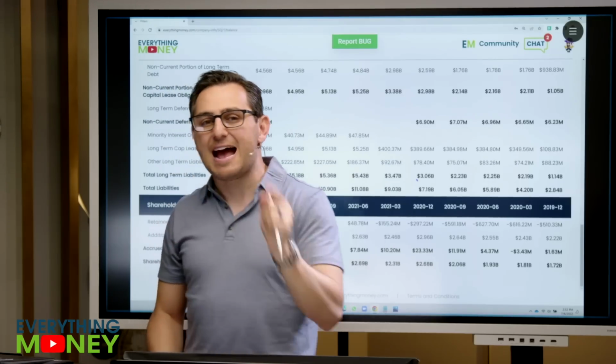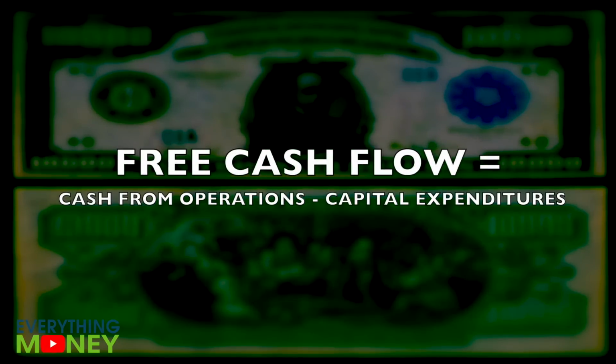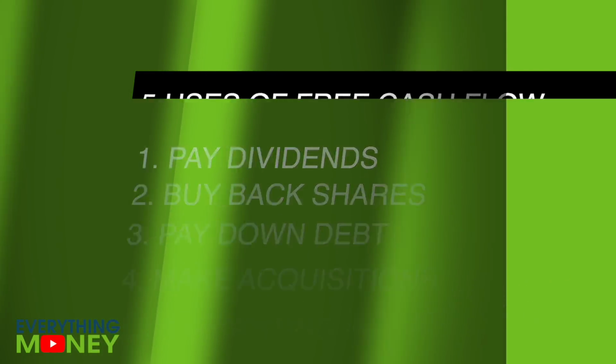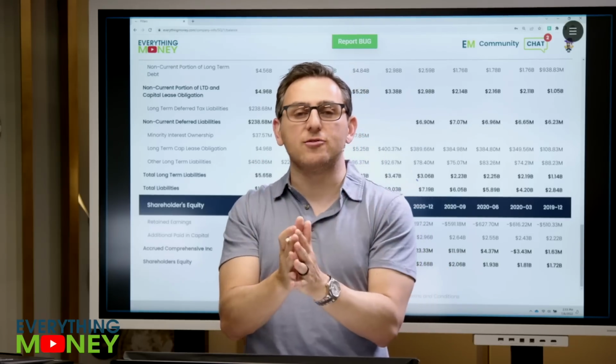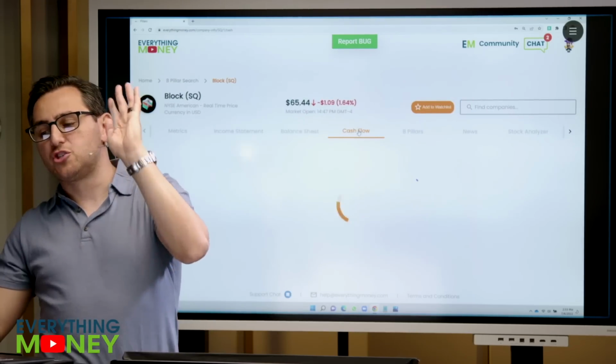Pillars 7 and 8 have to do with exactly that, free cash flow. Free cash flow is cash from operations less your capital expenditures. All right. There are 5 things you can do with free cash flow. You can buy back shares, you can pay dividends, you can pay down debt, you can reinvest back in yourself, or you can make acquisitions. All right. You can do any combination of those 5, none of them, all of them, it doesn't matter. You can do any of those things with it. So we go to the cash flow statement in our software. This sounds like a lot of math, guys. We have a shortcut for all of this.